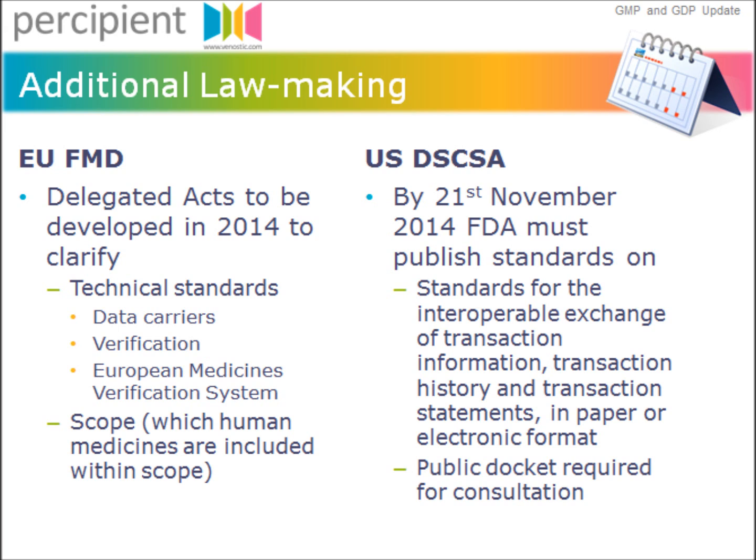Those delegated acts will also identify how partners in the supply chain, potentially, but certainly how retail pharmacies and hospital pharmacies will be able to verify uniquely identified product when it's received. And that includes the use of the European Medicines Verification System. So I think we mentioned last time that's essentially going to be a big database. That's going in the Microsoft cloud, and that's where all of this serialized data will have to be submitted, and that's the database against which the retail pharmacies will be enabled to check that the product that they've received, that they're dispensing, is a valid product and isn't counterfeit.